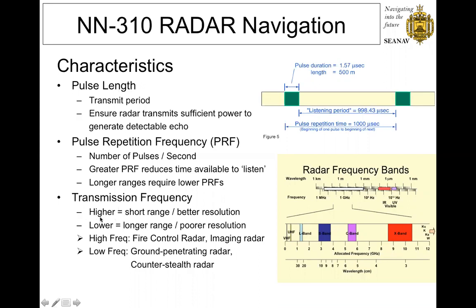And then transmission frequency. So a higher transmission frequency means we have short range and better resolution, whereas a lower transmission frequency means we have a longer range but poor resolution. So typically with this lower transmission frequency, we can see things over the horizon much easier, and we're going to be able to detect those 400-foot vessels that are made of metal, are going to have a really good signature for our radar to bounce off of.